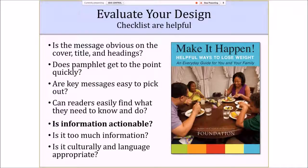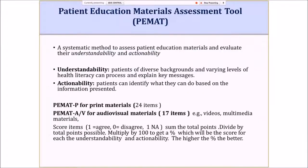So you need to evaluate your material. The reading level is the first step. Is the message obvious on the cover, the title, the headings? Do you get to the point quickly? Are key messages easy to pick up? Can the reader easily find what they need to know and do? Is the information actionable? Is it too much? Is it culturally and language appropriate?